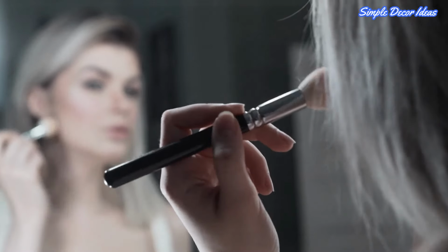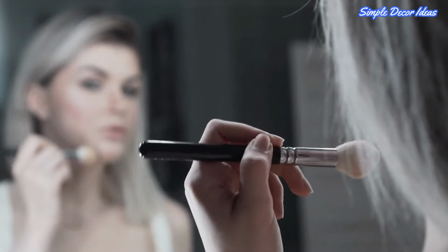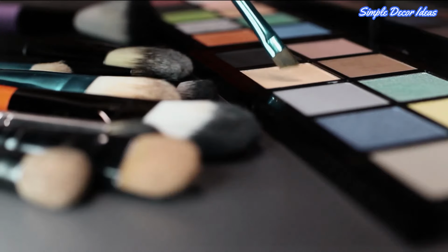We're rounding up the best IKEA makeup storage ideas for you to copy. There's no better way to store and care for your makeup needs than with these IKEA makeup storage ideas. Watch on and find out which will suit your makeup room the best.